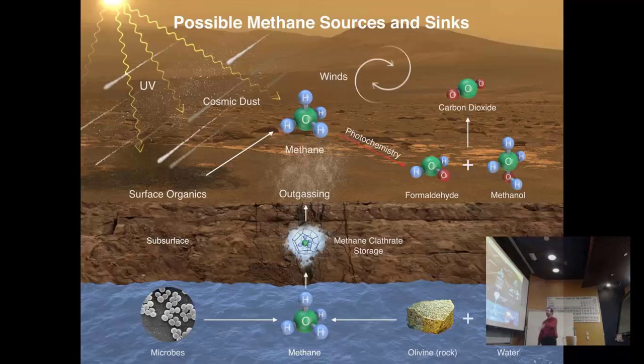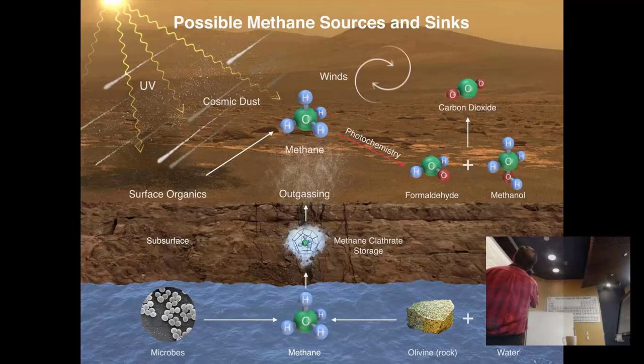Here are the possible things that can produce methane. You can have the sun, UV light, producing methane from surface organics. You can have microbes producing it from the soil. Or you can have olivine reacting with water. And we know that there was water on Mars before it got to be bone dry. They call it the Noachian period, when there was a lot of water, spelled N-O-A-C-H-I-A-N, I'm not sure if I'm saying it right. And that is when Mars was flooded. And so there clearly was a time like that.